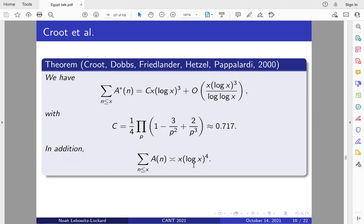For A of n, though, the result is less precise. So they just got that it was within a constant multiple of x log x to the 4th. So we can see that that sum is less natural to work with, even though it is sort of the first one you would define. So A star of n being m and n co-prime, A of n being just m and n in general.